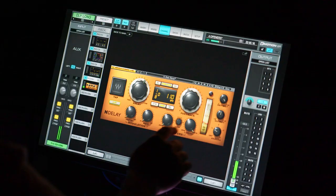Yeah, having that flexibility of virtual soundcheck is definitely a game changer for us, just because there really isn't anything like hearing John Mark's vocal and being able to push that with some of the effects that we use, like the H delay.